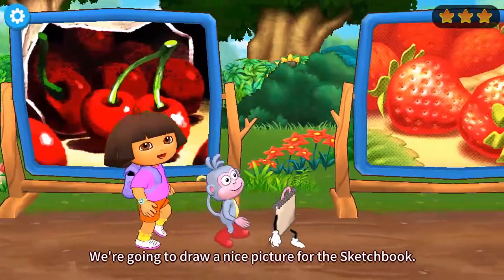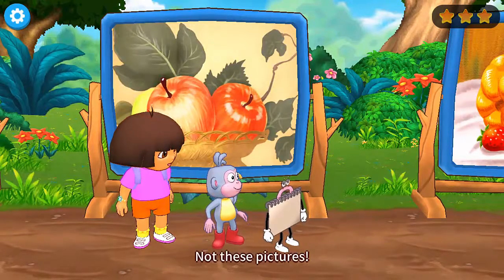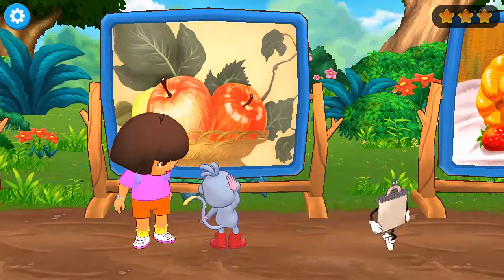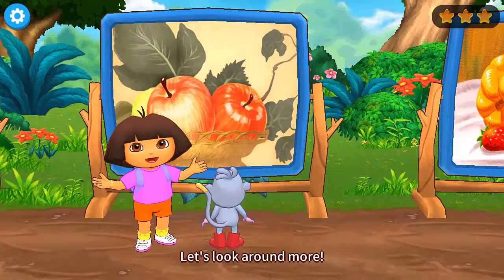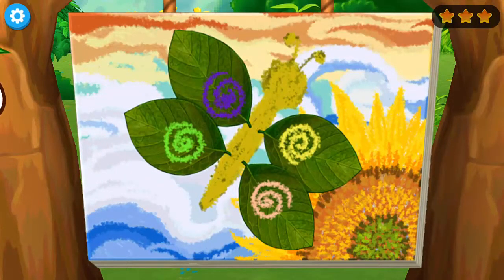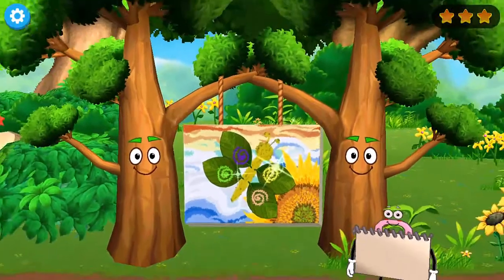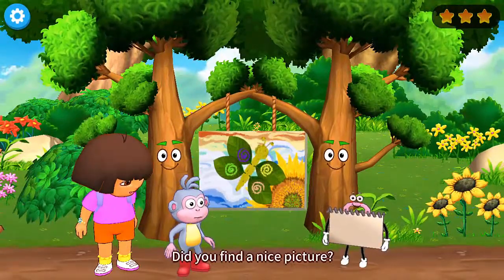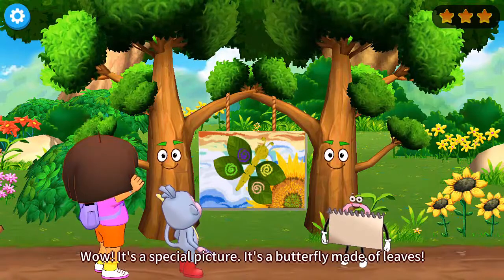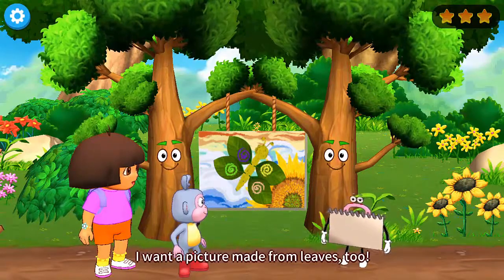We're going to draw a nice picture for the sketchbook. Which one is the nice picture? Not these pictures. Look carefully. They look nice to me. Let's look around more. Wow! Super nice! Did you find a nice picture? Yes! Hi! Wow! It's a special picture. It's a butterfly made of leaves. I want a picture made from leaves, too!